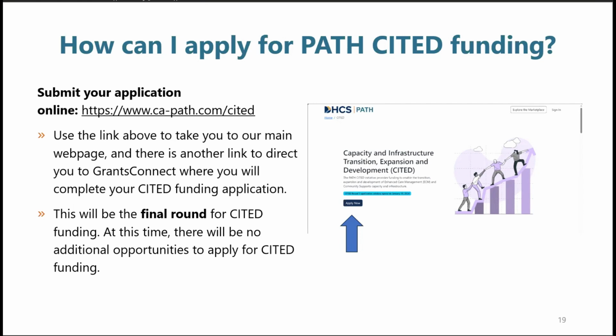And as a reminder, this is the final round of CITED funding. And so if you are considering applying, we strongly encourage you to do so and to access that link early to get your application submitted before the deadline. Give yourself time to prepare a thoughtful and thorough response.